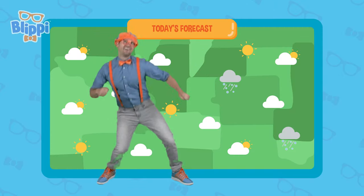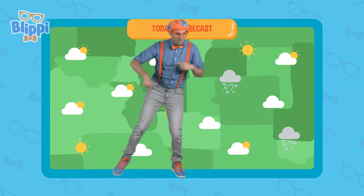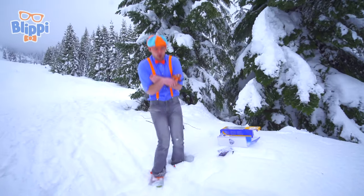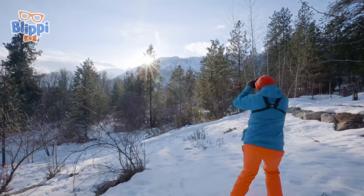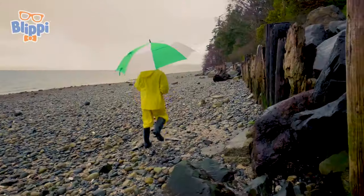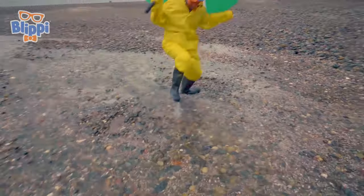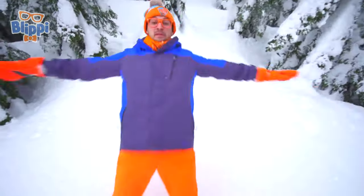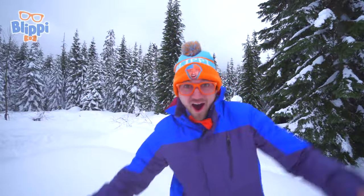Weather, weather, all kinds of weather, like sunny, breezy, cloudy, warm, pleasant days. Weather, weather, all kinds of weather, like windy, rainy, stormy, hot, muggy days. And when it's really, really cold, snowflakes will fall from the sky. Everything goes quiet, and everything is covered in white. Hey, the rain has stopped, and the sun's shining again. Icy, blizzard, cold, frigid days. Weather, weather, all kinds of weather.